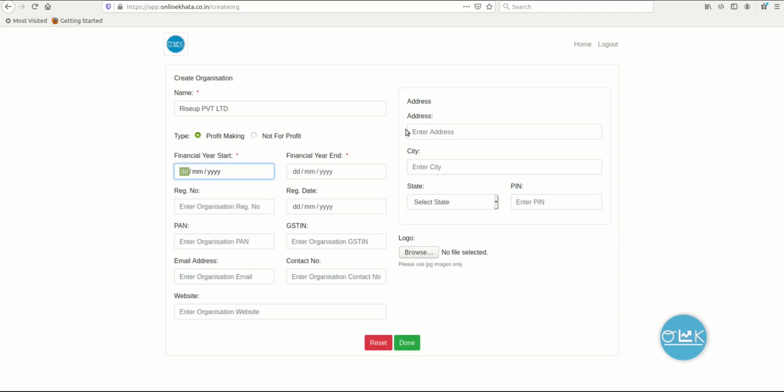Let's call it Rise Up. It's just a name. And you can add your details. There's a lot of details, as you can see, but it's just a one-time effort and it will save a lot of time in the future. The forms are very self-explanatory, as you can see. We'll show you how our dashboard makes your life as a businessman very easy.